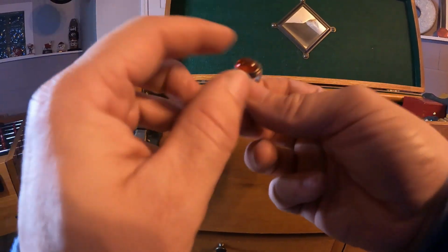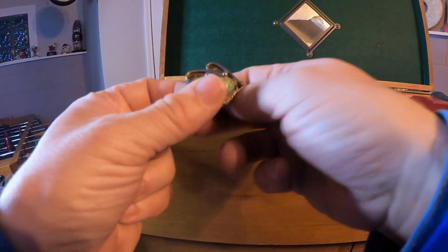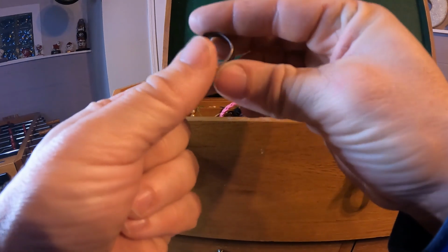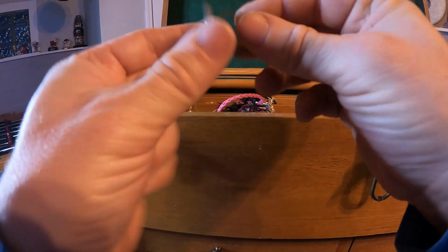And this is going to be a sterling silver ring. Look at this bad boy right here. Look at that stone that's in there. I'm pretty sure this is going to be sterling silver. Yep, this is sterling silver.